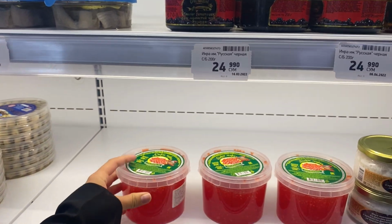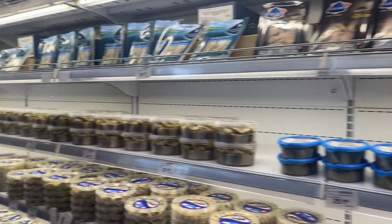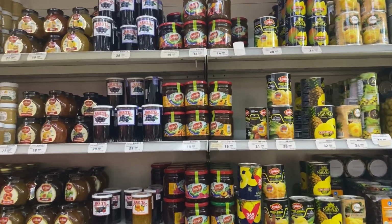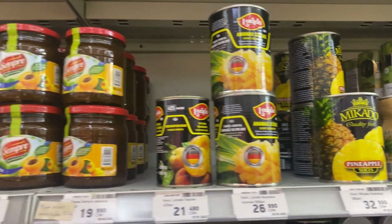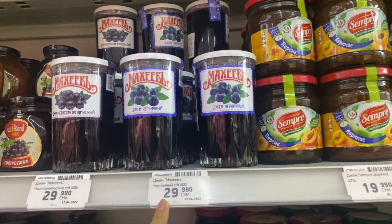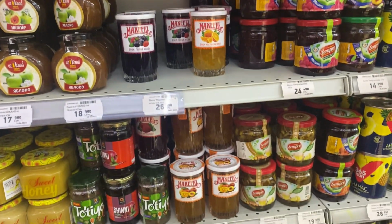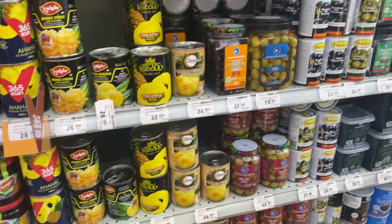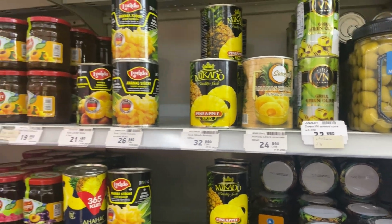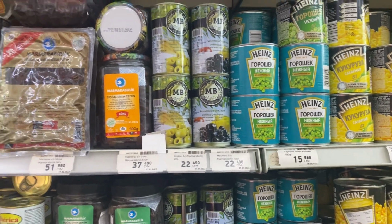This one is the caviar, costs $3.3, and these are approximately the same value. Okay, there are a lot of cans of preliminarily prepared fruits, like jams. This one costs $2.9. I guess you see the prices. This one, for instance, is $3.2. I guess the products imported from European countries cost the same as in Kazakhstan, by the way.